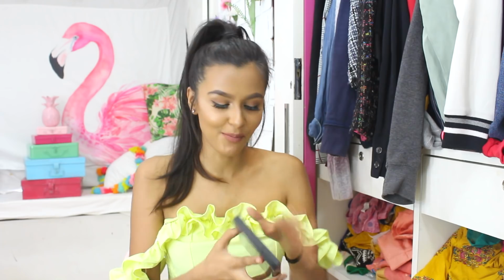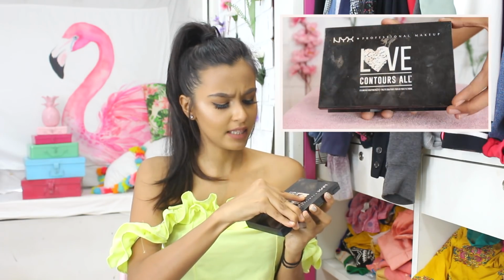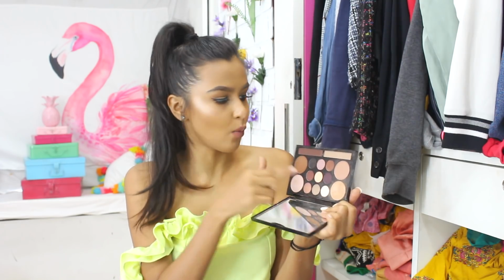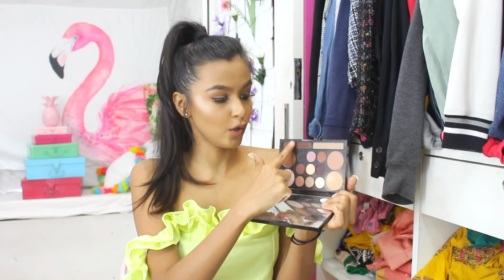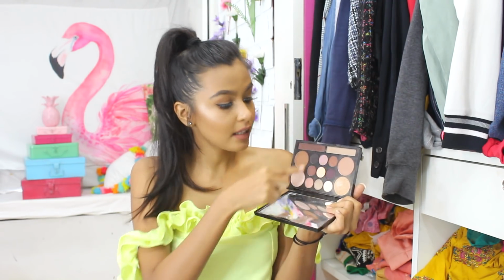Let's talk about eyeshadow palettes, shall we? The first one is by NYX. It's their Love Contours All palette. I think I've recommended this palette in the past. So if you're looking for a palette that does everything, this is the one. There are brow products right here. You can do your brows with this. You have your contour. This contour shade is beautiful. There's highlight and then there are eyeshadows. So if you're looking to buy just one eyeshadow palette, definitely buy this one.